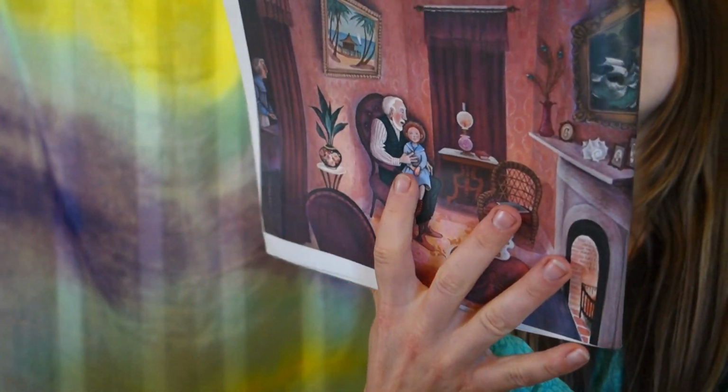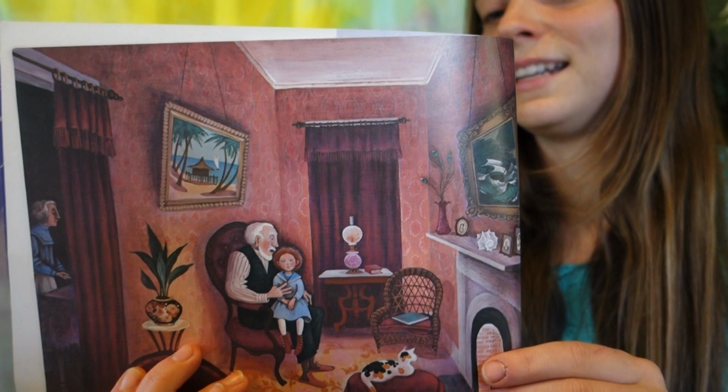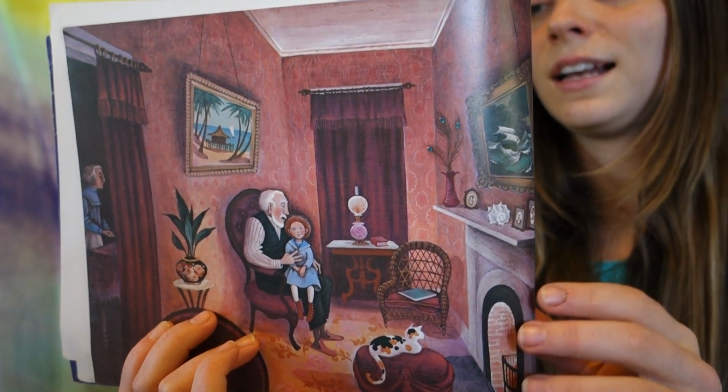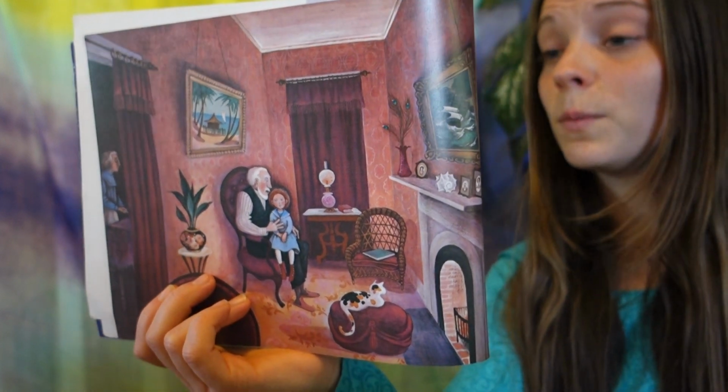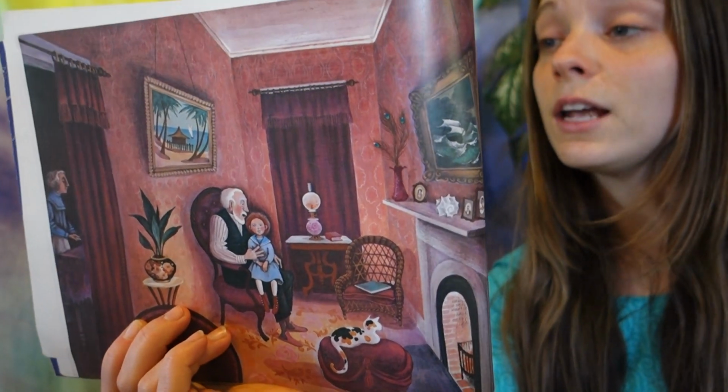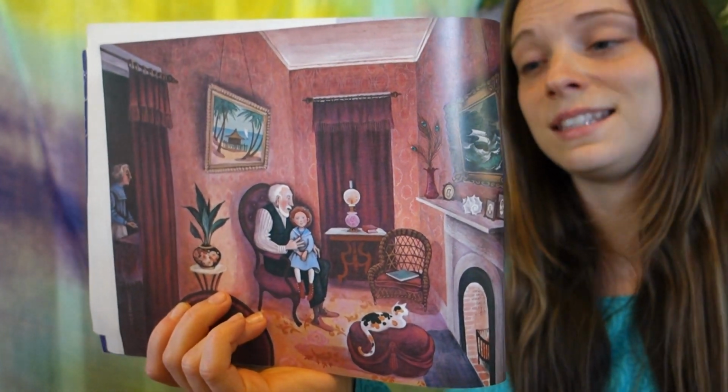In the evening, Alice sat on her grandfather's knee and listened to his stories of faraway places. And when he would finish, Alice would say, "Grandpa, when I grow up, I too will go to faraway places, and when I grow old, I too will live by the sea."